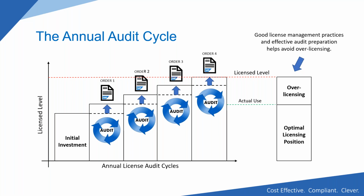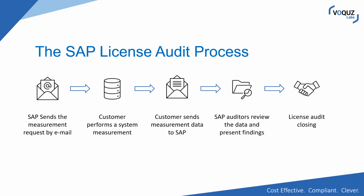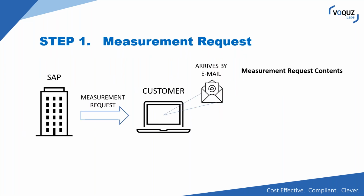Normally, when we do analysis with our tools, we identify a customer's actual effective licensing position, and that can be considerably lower than the actual license level, meaning customers are buying too much licenses and paying too much on annual maintenance. So the license audit process itself involves SAP sending the measurement request by email. The customer performs a measurement. They send the data back to SAP. Auditors review that data and present findings. And then there's a number of different license audit closing processes depending on the outcome of that review.